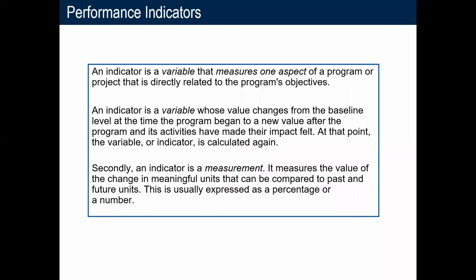So moving on to indicators. I have a very formal definition here, but let me just read this quickly. An indicator is a variable that measures one aspect of a program or project that is directly related to the program's objectives. An indicator is a variable whose value changes from the baseline level at the time the program began to a new value after the program.